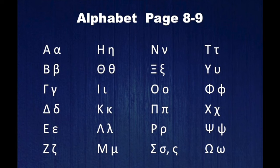Theta. Iota. Kappa. K-A-P-P-A. Kappa. Sound this one out.